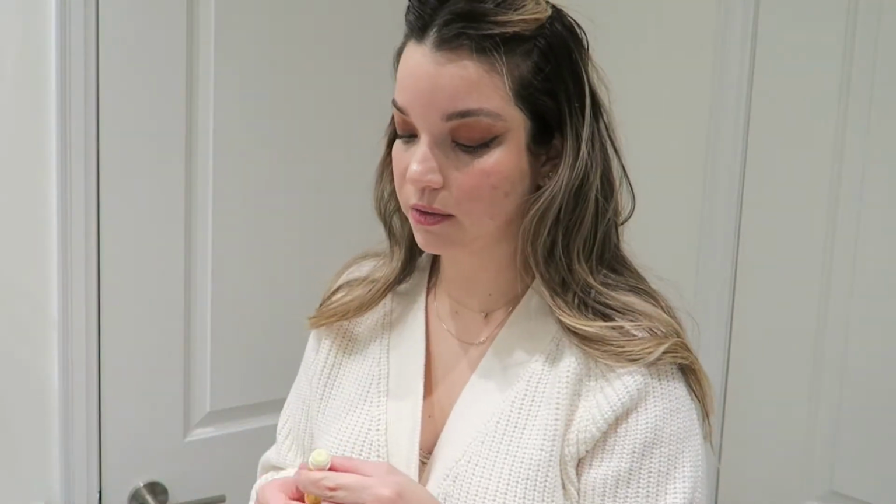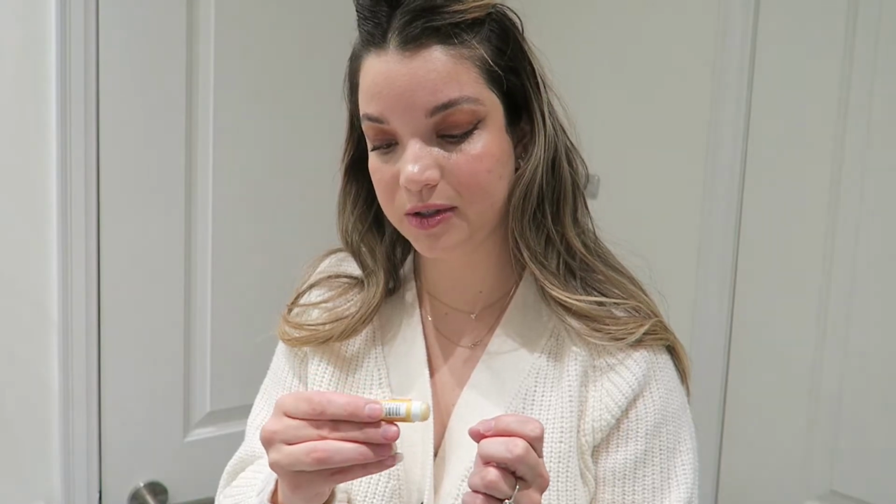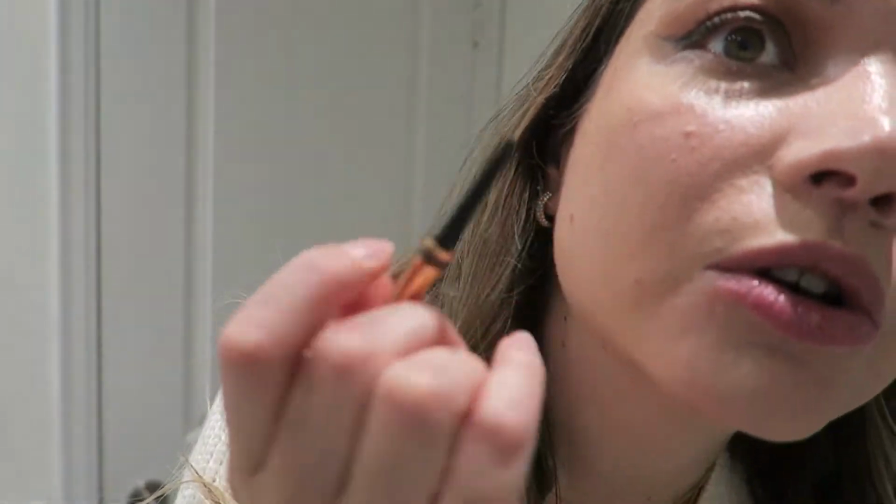I don't have the brand that she's using, but it sounds like it's a really good company that she's promoting for this lip balm brand, but I don't have it, so I'm just using this one that I got at Whole Foods. So she has a little freckle on her lip that she colors in. I kind of have one too, so I thought, you know what, let me just go ahead and color mine in as well. You guys see it right here. She just takes her brow pencil and goes over top of it.